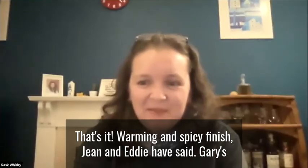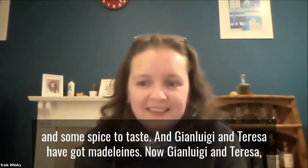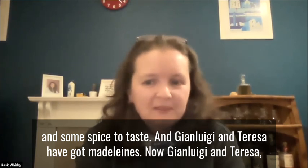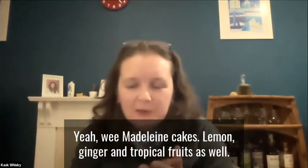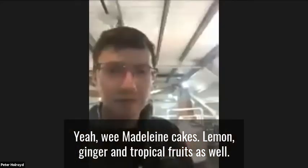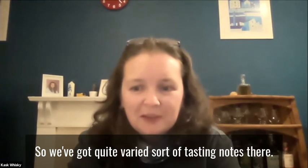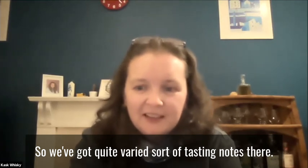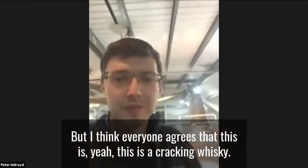A warming and spicy finish, Jean and Eddie have said. Gary's got custard, banana on the nose, melon, vanilla, and some spice to taste. And Gianluigi and Teresa have got Madeleine. Do you mean the wee cakes? Yeah, the wee Madeleine cakes. Lemon, ginger, and tropical fruits as well. So we've got quite varied tasting notes there, but I think everyone agrees that this is a cracking whiskey.